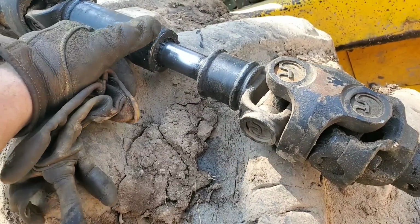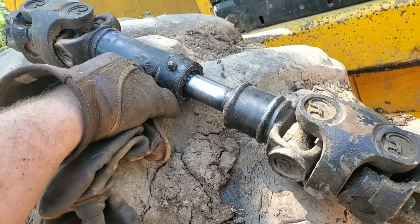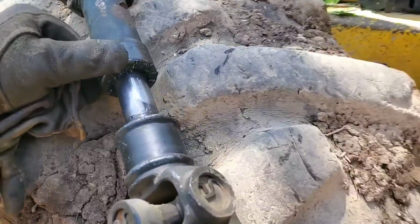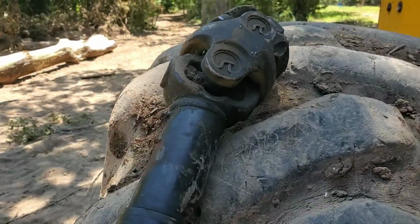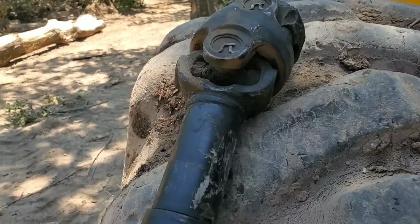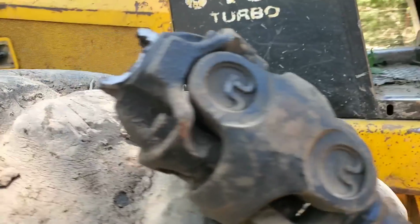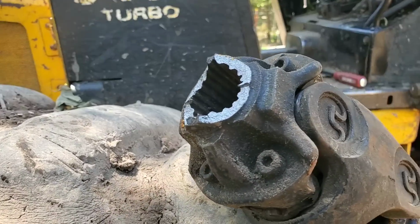I'd noticed the last day or two it seemed like the winch was acting up, but I thought it was just kind of in my head, it was just kind of slight. Obviously that's why I've been building for a while, but she broke. She sure did.